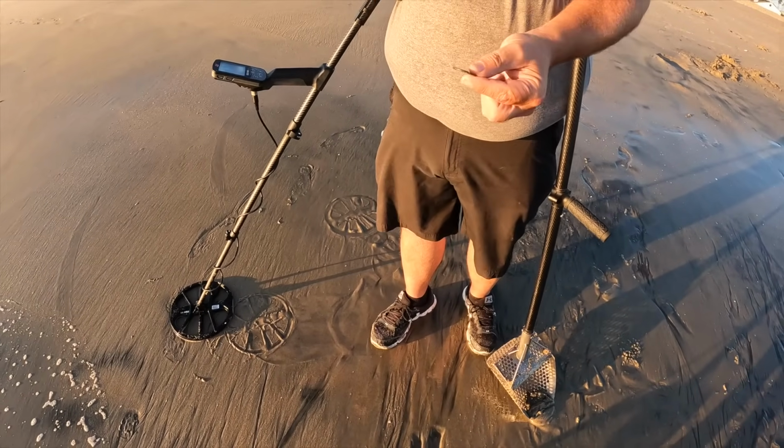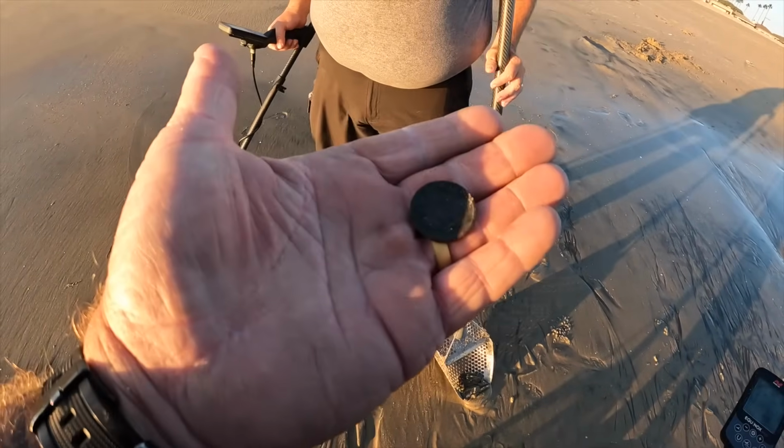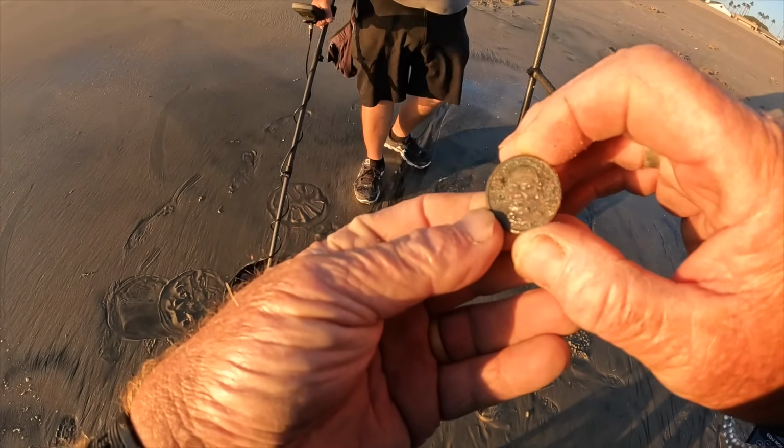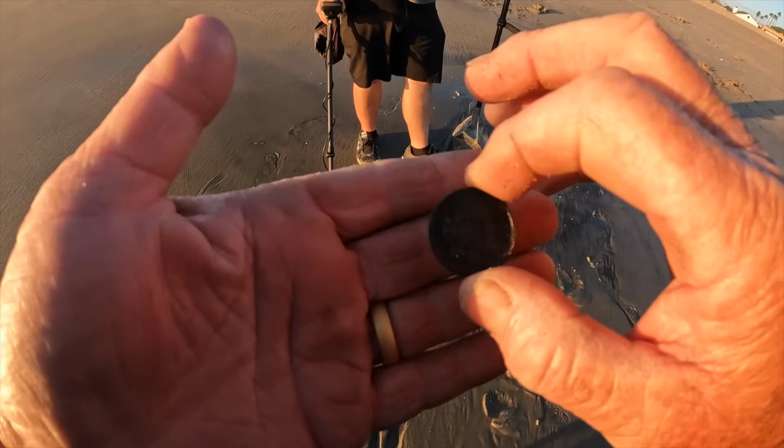Yeah, that's going to be a dollar coin. That would have been a great one. Would you dig it? Oh, gosh. That certainly would have been. Well, there you go. It didn't sound super good. Not iron. It didn't sound great. It sounded like iron.